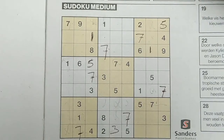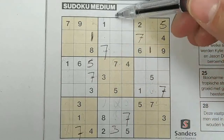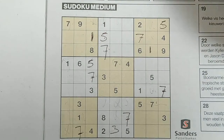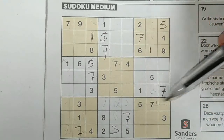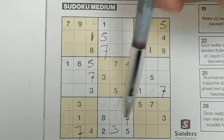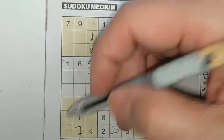Alright. Then let me see. A 5 in this column, a 5 in the middle column. So in the column next, the only place for the 5 should be there. 5 in the last row, 5 in that row. So in the row between, the only 2 places for a 5 are here or there. But I see here already a 5. No 5 there. 5 should be here.